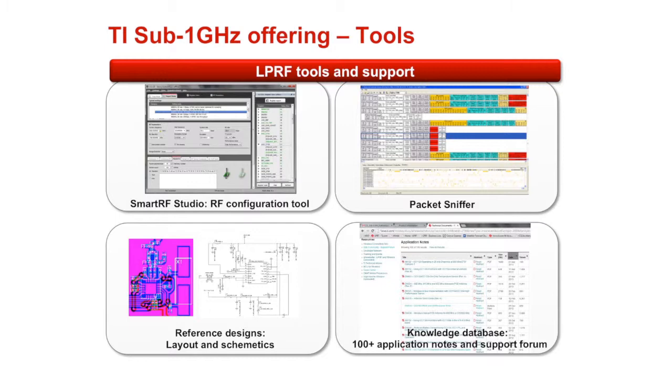Through Smart RF Studio, you can easily export your RF settings to any MCU, for example, an MSP430. You can also easily export the settings to set up our free packet sniffer. The packet sniffer allows you to see RF communication over the air, which simplifies debugging.